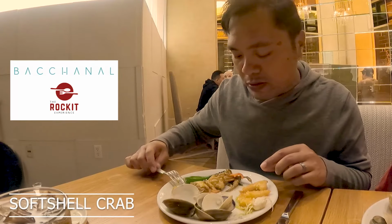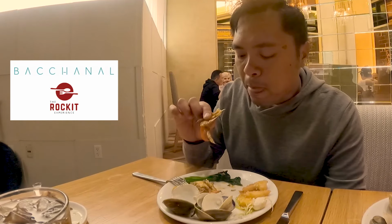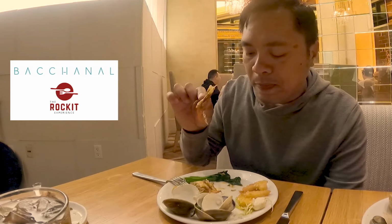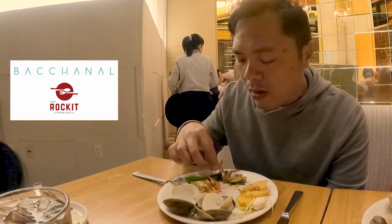And now, a soft shell crab. I love soft shell crab. Let's try it. This is really good soft shell crab also, but I can tell that it's been sitting out for a little bit because it's not crispy, but I can tell the flavor is really good. If I can catch it when it comes right out of the fryer, man, this would be some really good ones. But even though they're sitting there a little bit longer, still good. Still recommend.